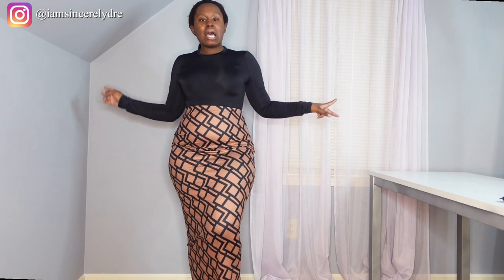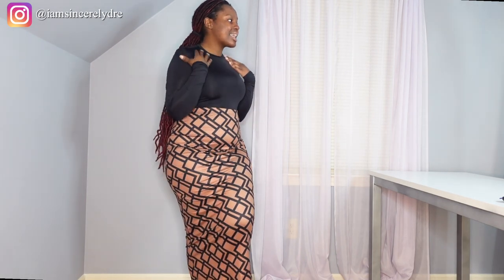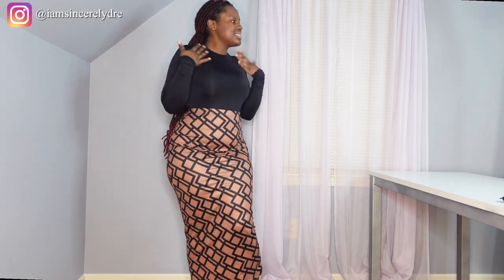It might be a TikTok. It might be in another Shein haul, but I will most likely be getting this bodysuit in other colors because I like the mock neck. It's not really a mock neck, but I like that it comes all the way up. I don't know, it's cute. It's a nice basic. So yeah, I would definitely recommend getting this.